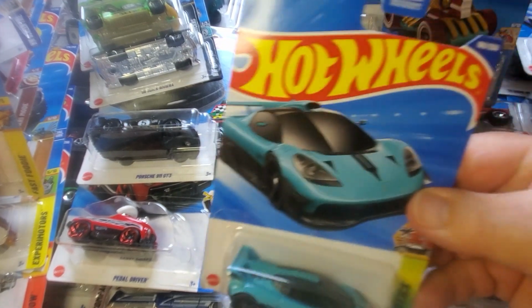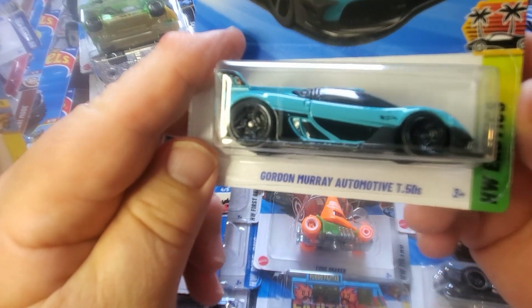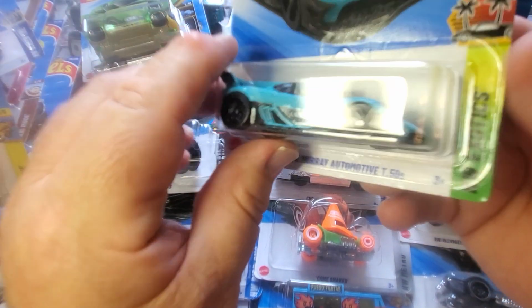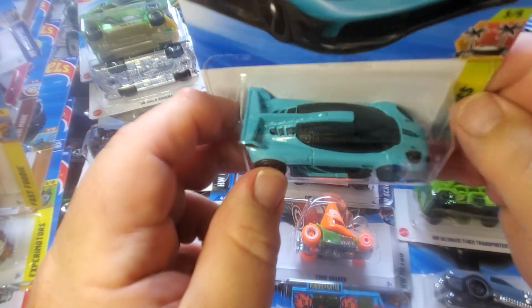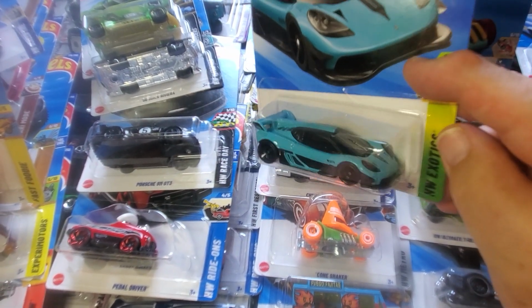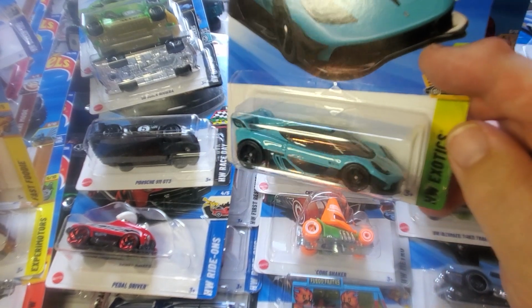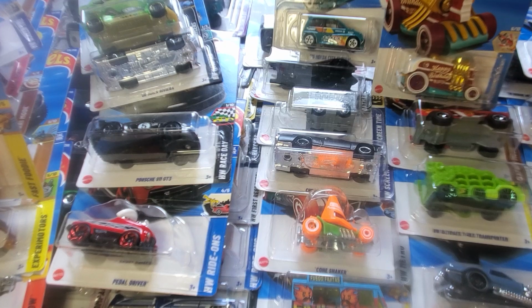All right, next one, collector number 190, Gordon Murray Automotive T.50s. So that's a very specific title, so I assume it is a real car, probably a custom-made, one-of-a-kind something. Probably has some racing history to it that I'm not aware of. I mean, it's a pretty nice-looking race car. Okay, good enough.